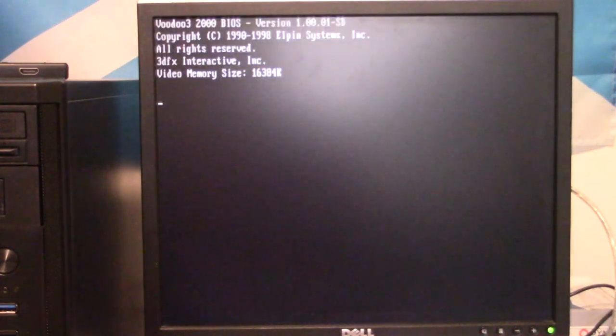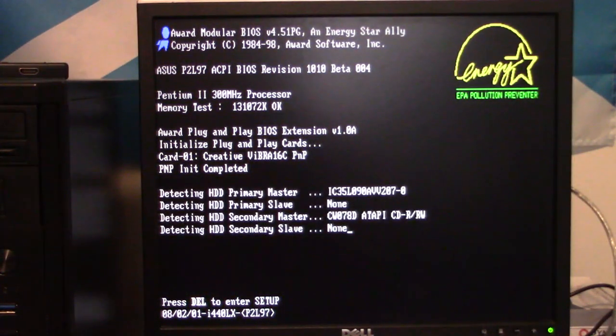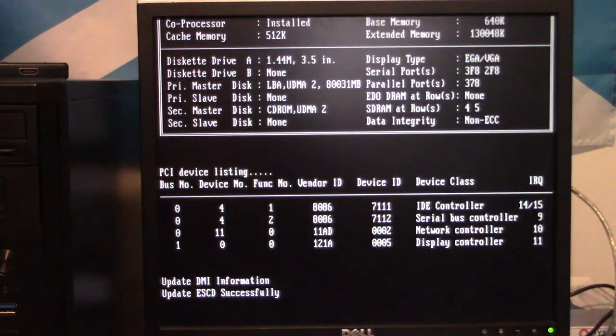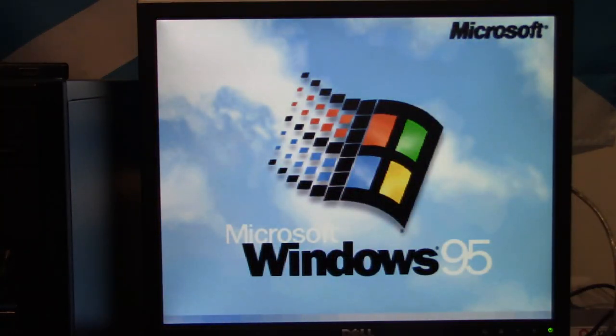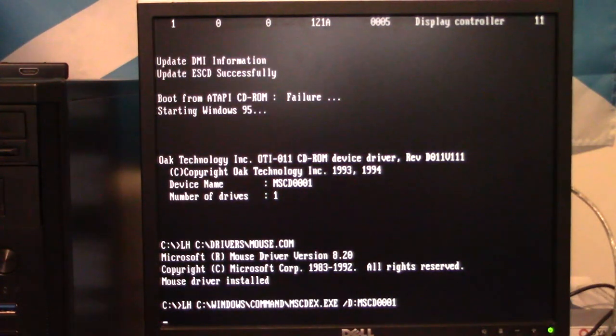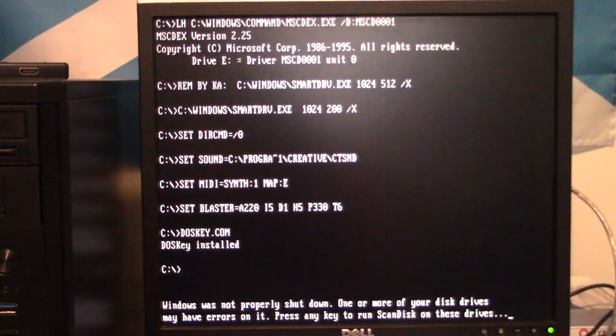Okay, let's start them on up. Yep, Voodoo 3 2000. Yes, this also has a rather beefy PC speaker. Starting Windows 95, specifically 95D Lite. This is a very ideal system for this kind of operating system.